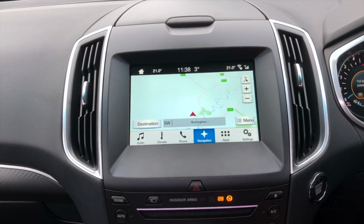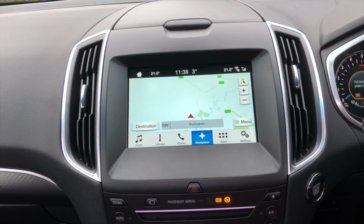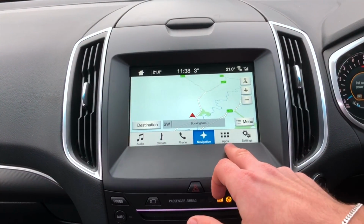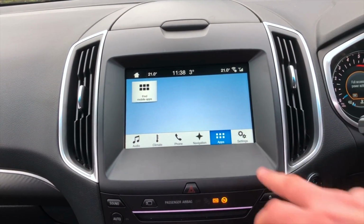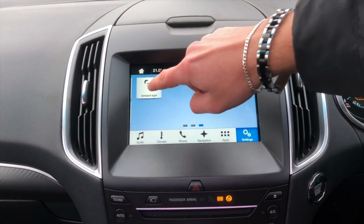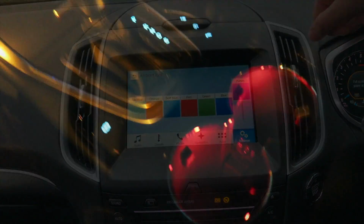Navigation wise, same sort of stuff as it always has been. Tells you where we are, currently in the middle of Buckingham with the temperature at 3 degrees, and it's 20 to 12. Before you go over here into the apps, this is where you can download apps for your mobile. It allows you to find ones that will work with your phone. Settings wise, one of my favourite ones is probably the ambient lighting, which you click on here and allows you to choose the lighting that you want to have on in the car.